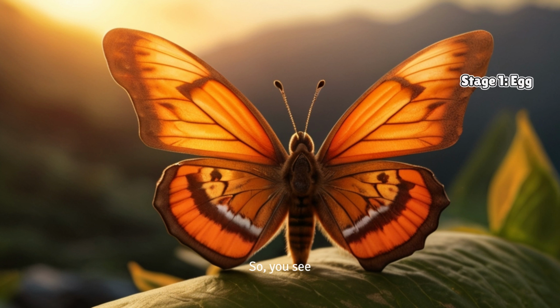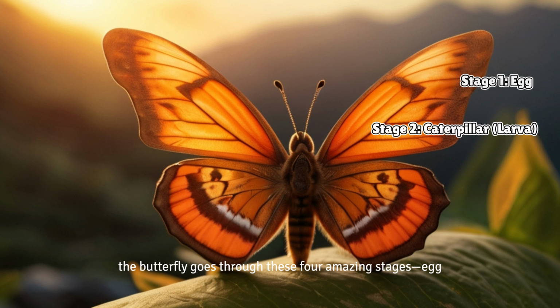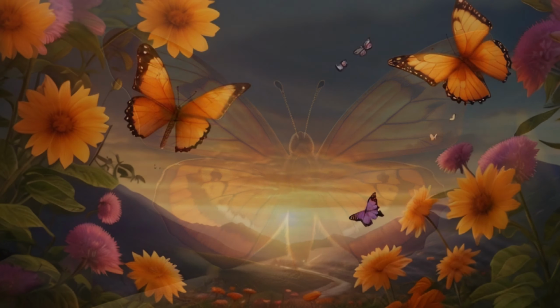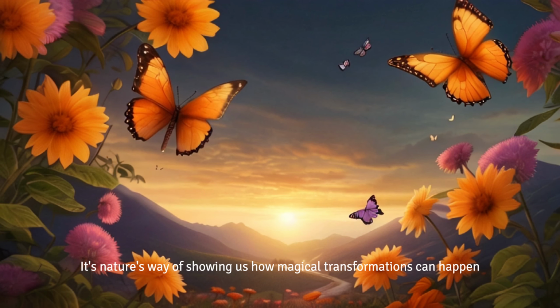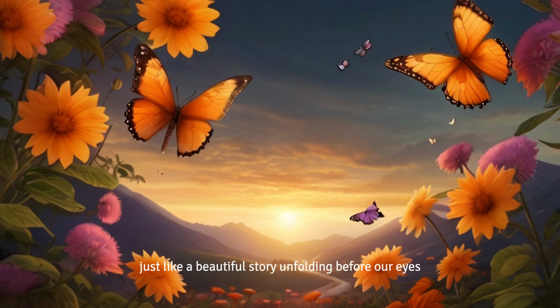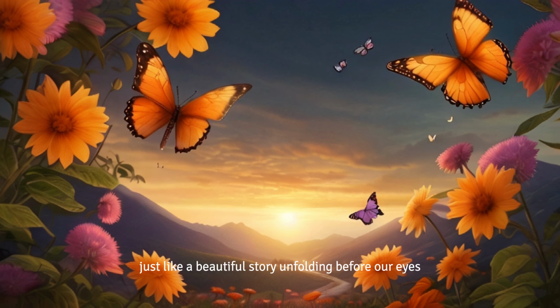So, you see, little friends, the butterfly goes through these four amazing stages: egg, caterpillar, chrysalis, and butterfly. It's nature's way of showing us how magical transformations can happen, just like a beautiful story unfolding before our eyes.